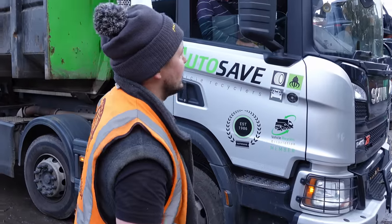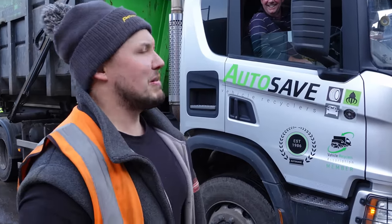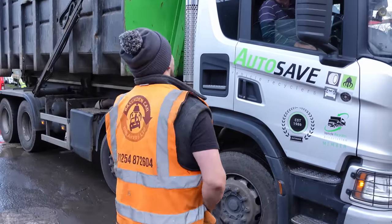When it's been sorted, I'll do the same as the ladies. I might see if I can get a bit more on top. Yeah, their bins aren't as high. Obviously not.